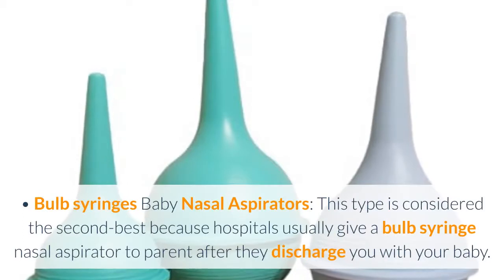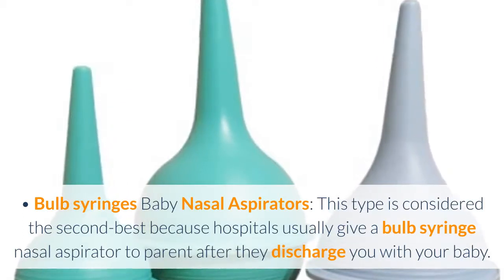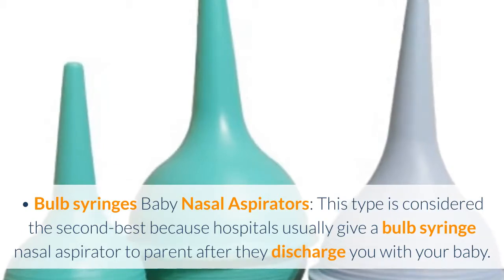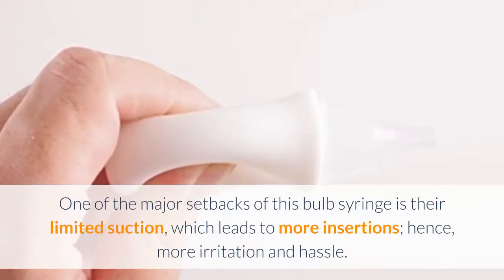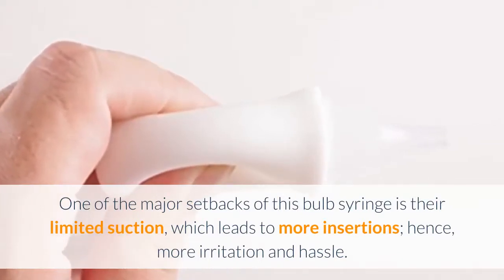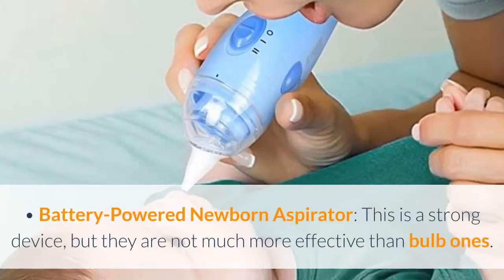Bulb syringes. Baby nasal aspirators. This type is considered the second best because hospitals usually give a bulb syringe nasal aspirator to parents after they discharge you with your baby. One of the major setbacks of this bulb syringe is their limited suction, which leads to more insertions, hence, more irritation and hassle.